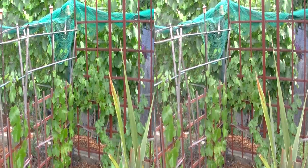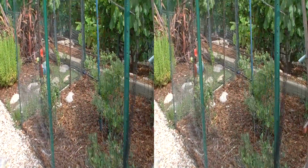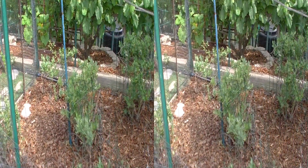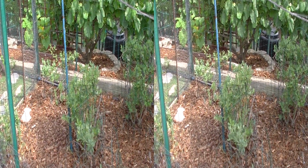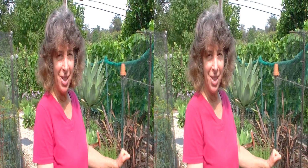And then last item on this level are the blueberries. So we have 5 sunshine blue blueberry plants. Produce about 5 to 10 pounds a year, really sweet blueberries. That's it for the garden tour for the first level for the backyard at Hitchcock Ranch Vineyard.